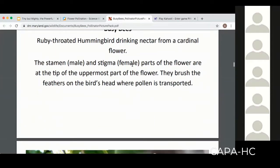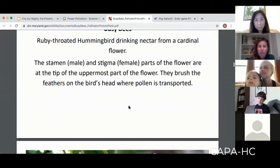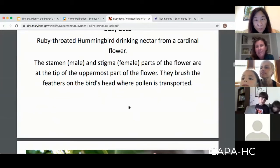So we're going to talk about, here are the words again. The stamen, that is the male part where the pollen is on it. And the female part is the pistil. Stigma is part of that, but the pistil is the big word. I'm trying to repeat these words so you recognize them later.